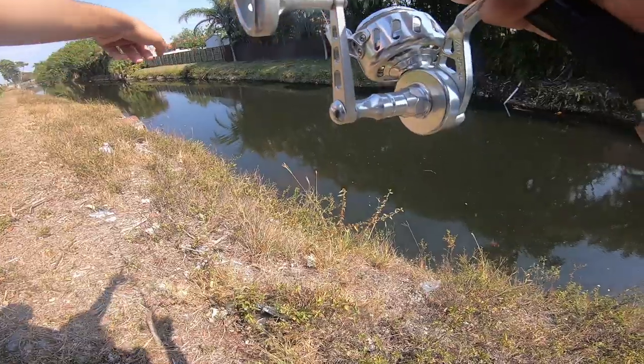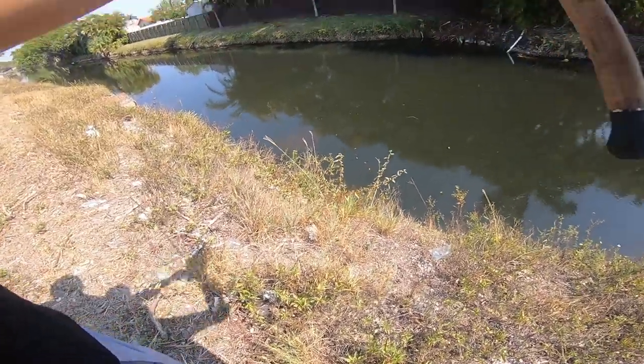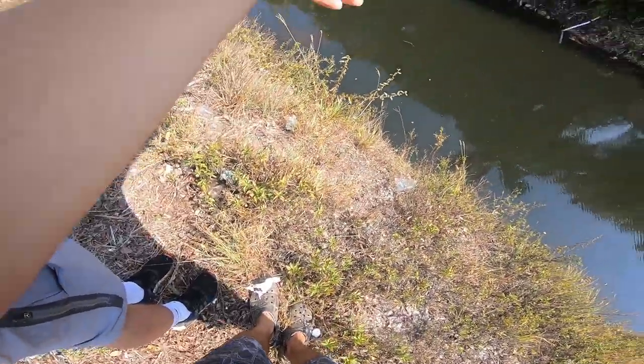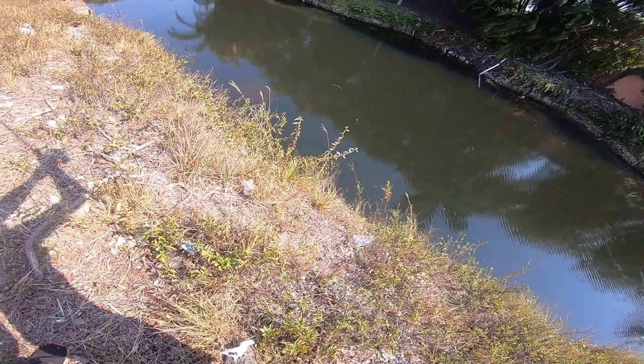Tarpon, tarpon. See the tarpon? See the tarpon over there? On the top. See him? I don't see him at all.